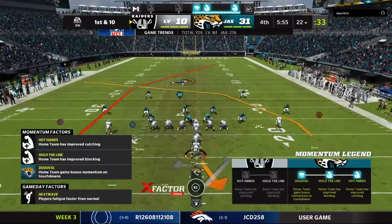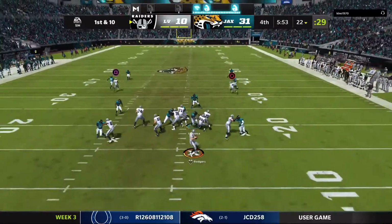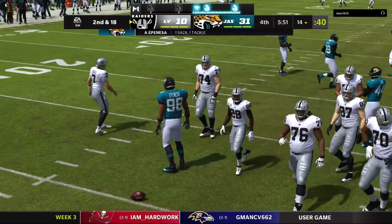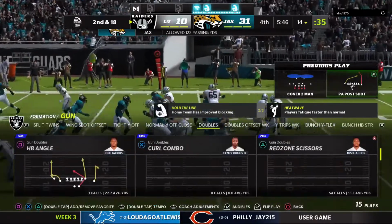The Raider offense set to get this drive started. And last time wasn't pretty. One play and an interception. We'll see if they can do better. I want to see if they want to go ahead. And Rodgers is going to go down. He's sacked. A.J. Epenesa. It'll go as a loss of about 8 as he gets in there to drop it.